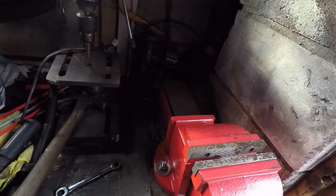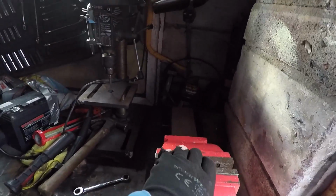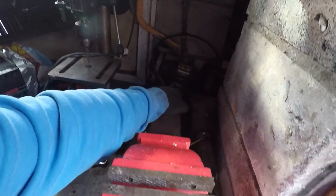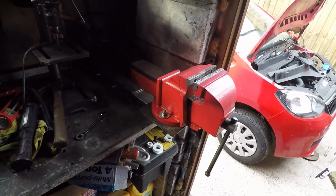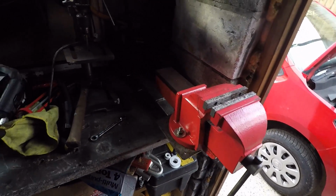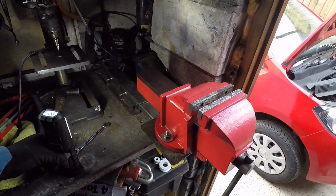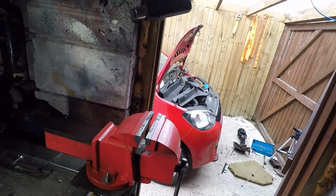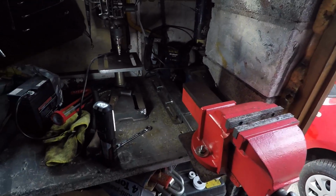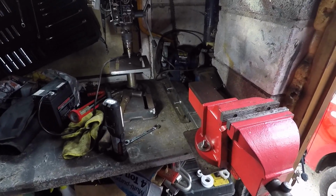I've actually fitted the sliding mechanism as well, so I can pull him out if needs be. So if I got anything that's long and needs to run out past the door, I can slide him in and out, and that was a great little find in the van.